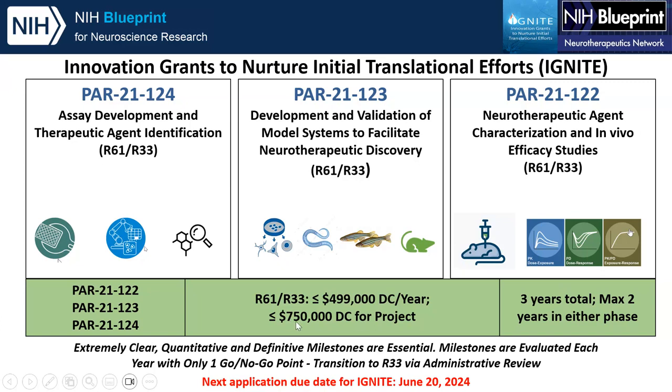These are stage programs. They're maximum 750,000 direct cost. There's no SBIR version of it, to my knowledge, but extremely clear, quantitative, and definitive milestones are an essential part of it. It has one go, no go decision point that takes you from R61 to R33. But these are our programs. So you set up the milestones at the beginning, it's agreed to, and you're not meeting with the NIH all the time like you are with BPN. There's no additional NIH resources. This is you and your group moving things forward.